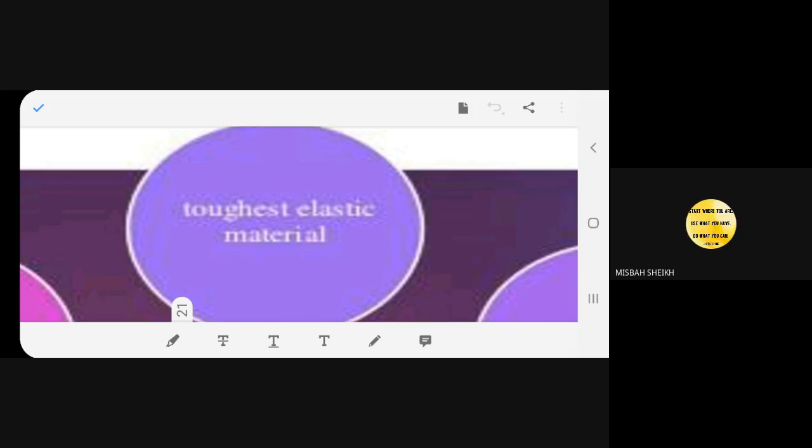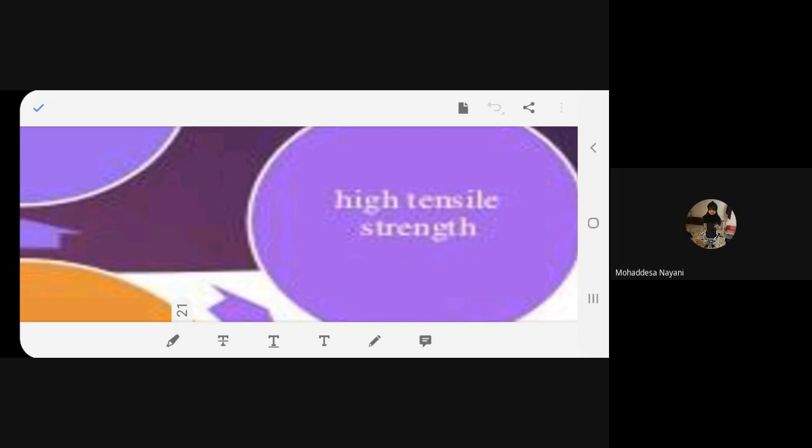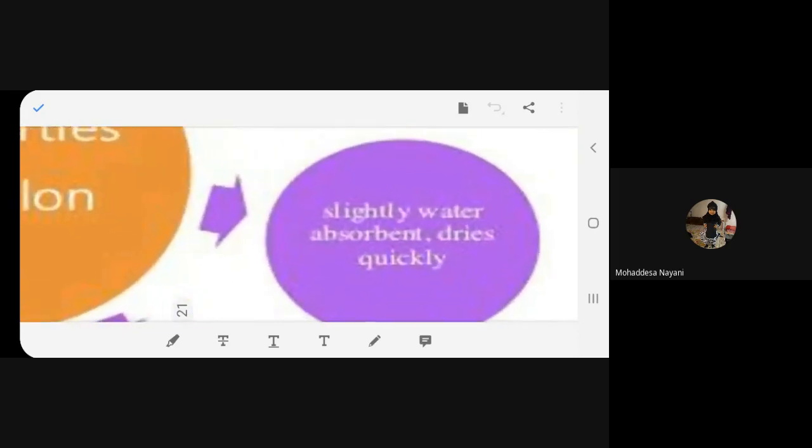Toughest elastic material. What is nylon? It is very, very tough. It has elasticity, so you can pull it, so it is elastic material. Very tough, but it does not break. Remember that. What is this one? High tensile strength. That means you can pull it. What is tensile strength? You can pull it. That is called tensile strength. Very high. It does not break.